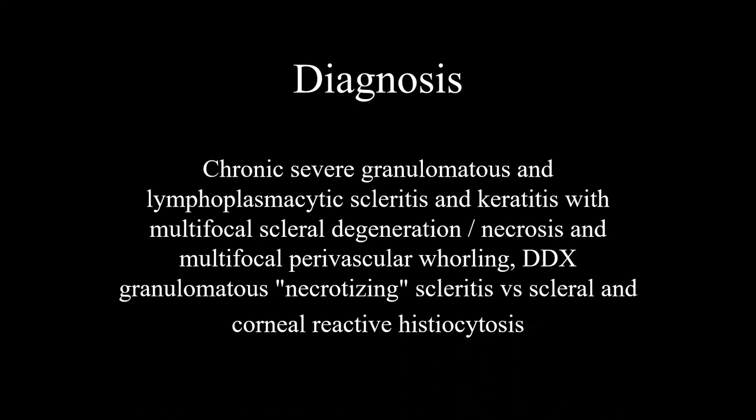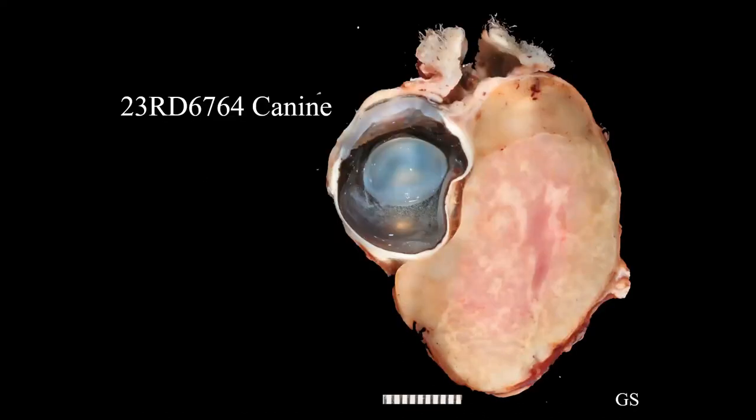And that takes us to my second case. So this is the globe from, there's a theme here, FYI. So this is the left globe from a 15-year-old spayed female Shih Tzu. They say 4+ exophthalmos with severe lagophthalmos and a large crust on the cornea. Large soft swelling at the dorsal orbital rim, inflammatory versus neoplasia, that has increased in size.